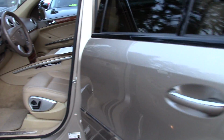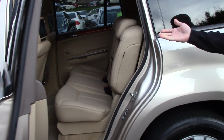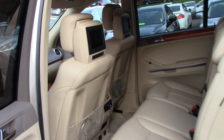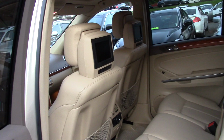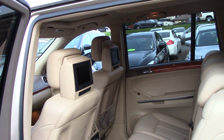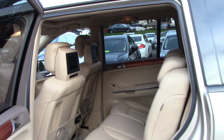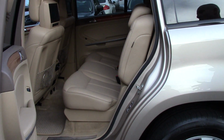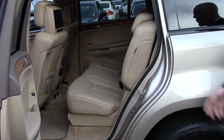If we take a look in the back, this one has the theater package, integrated into the rear headrest. So this is a factory DVD. A lot of times you'll see these with aftermarket ones. I am not a fan at all of aftermarket anything in a car, alarms, DVDs. The reason is you don't know who installed them and if they had any clue what they were doing.